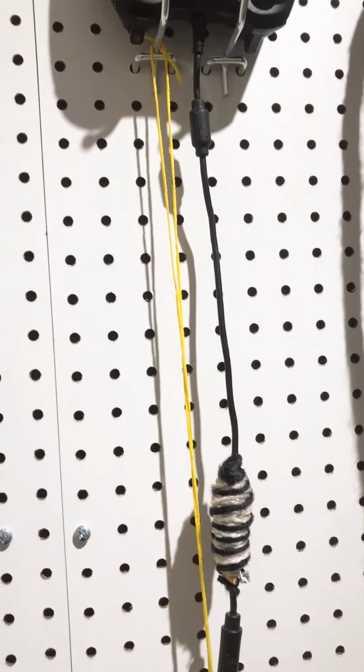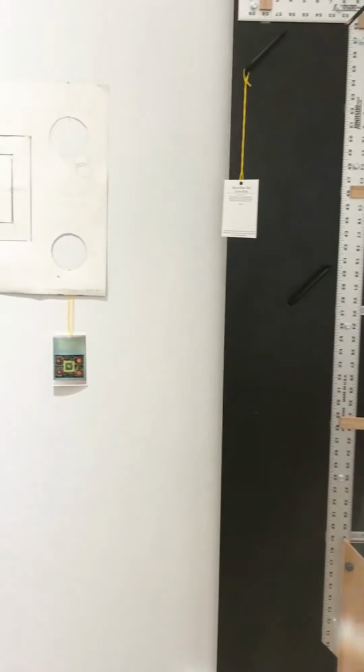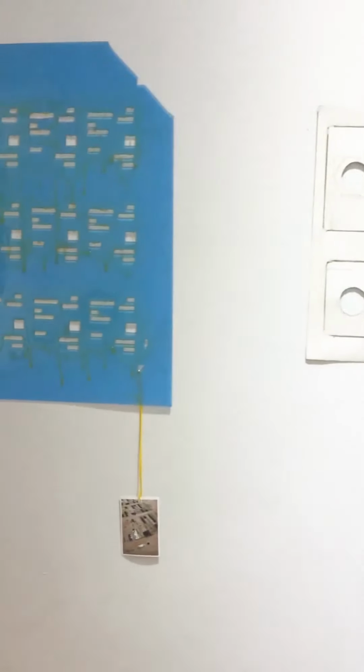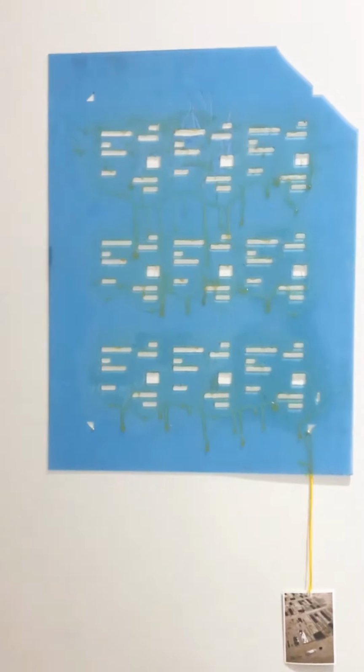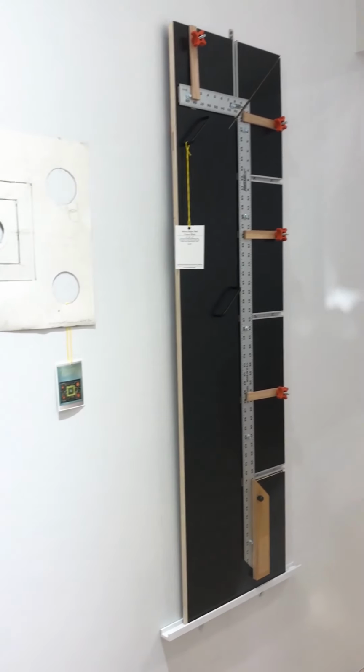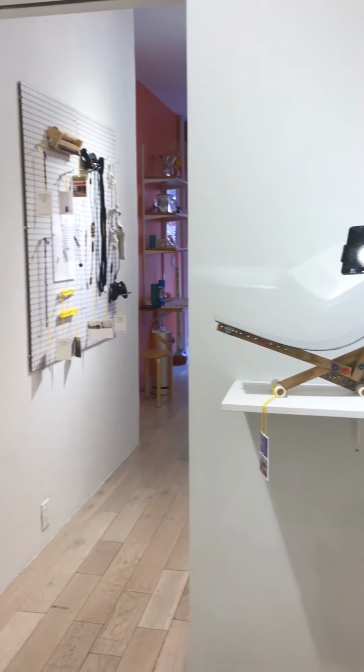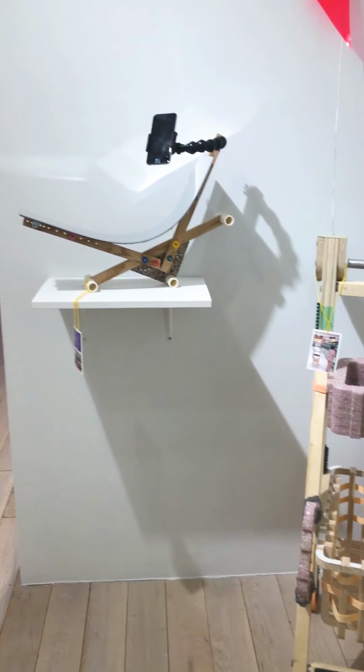This finishes up our look at the first room. In our adjacent room, we've installed our template and technological tools. We'll start by looking at the template tools. They come in various materials and surprising shapes, and are used to guide artistic expression or enable for it to be repeated and multiplied.